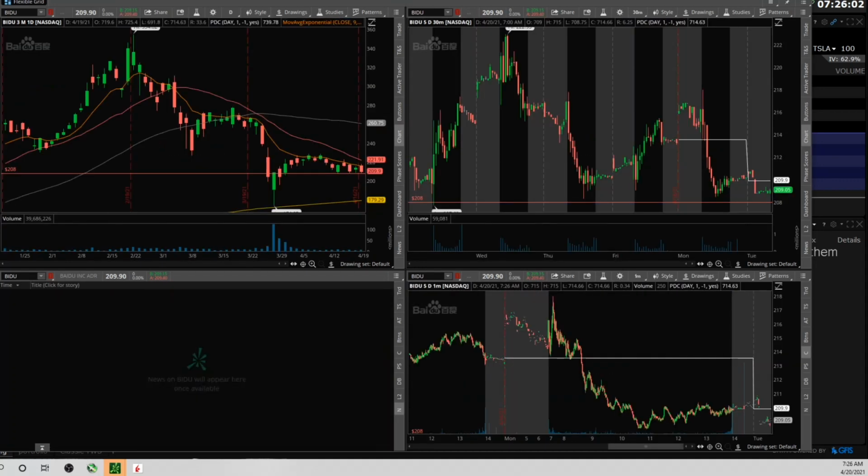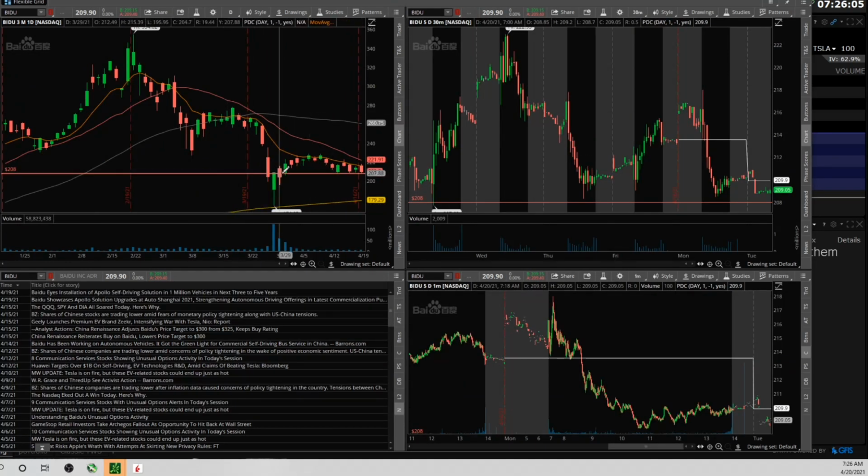Also watching Baidu. If it loses this 208 just because it's support, hit it once, twice, 3 times, 4 times. How many times can it hold before it breaks? If it breaks that, this does look pretty good for some downside room, so that's the main level I'm watching.